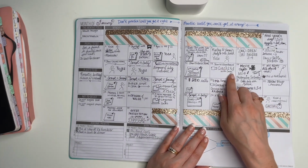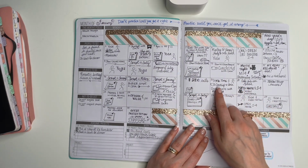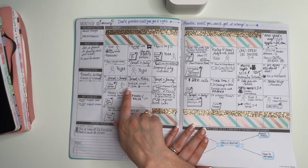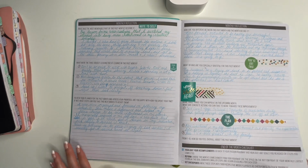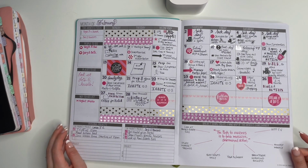But yeah, lots of showings, scripting, buyer script, all sorts of things. And then I started to get into washi and stickers with my recap. Oh, a lot going on this spread.